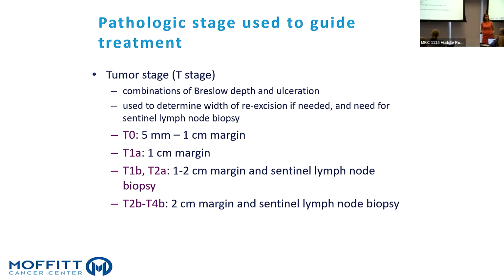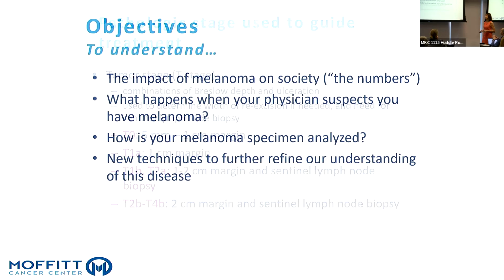We add those findings up to produce a T stage, or in the case of satellites, an N stage. And then Dr. Sondak knows how much normal skin to take off around the edge of the lesion when he removes it, as well as whether he performs a sentinel node biopsy or not.